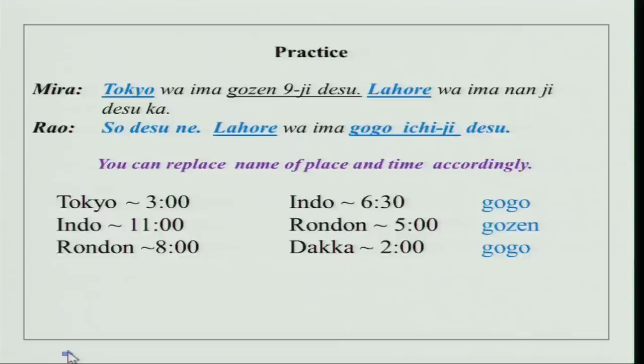Now, practice one more thing with your partner, very simple. Please see Mira-san and Rao-san are there. This is also a simple, interesting exercise. You know the time of Tokyo for sure, or wherever you are staying for sure. So, you can put the name of that place and ask the time. For example, it is Tokyo over here. So, Tokyo wa ima gozen kuji desu. Lahore wa ima nanji desu ka? Or London wa ima nanji desu ka? Or New York wa ima nanji desu ka? Paris wa ima nanji desu ka? You can ask your friend.